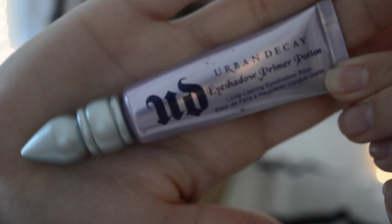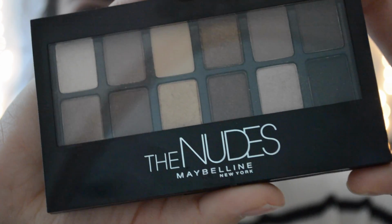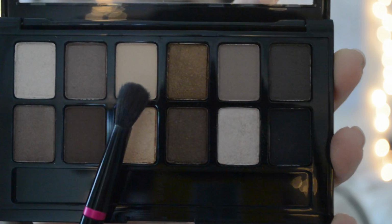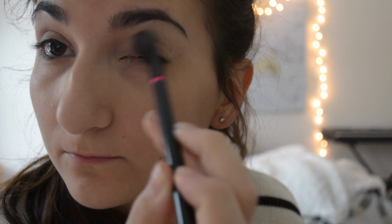To prime my eyes, I'm using my Urban Decay eyeshadow primer, and that's going all over my lid and up by my eyebrow. I got the Nudes Maybelline New York palette, and it is beautiful. It has a lot of matte colors, so I'm taking the lightest matte color and putting that all over my eye.